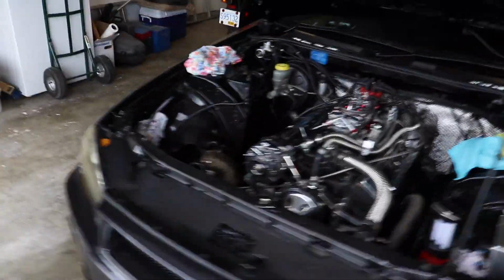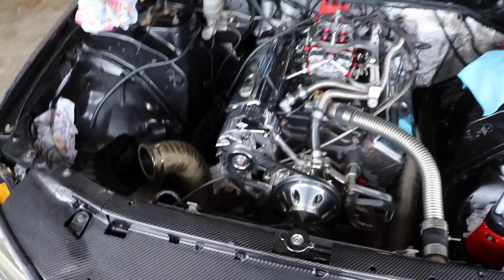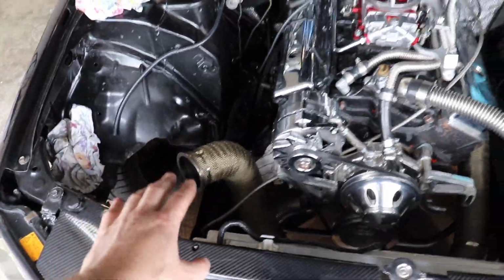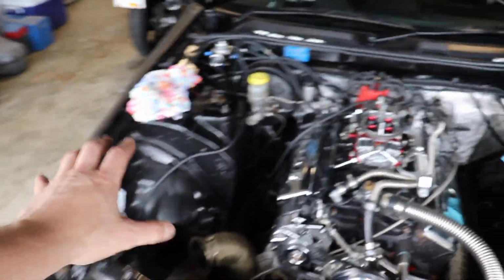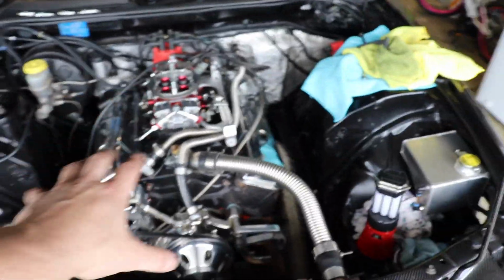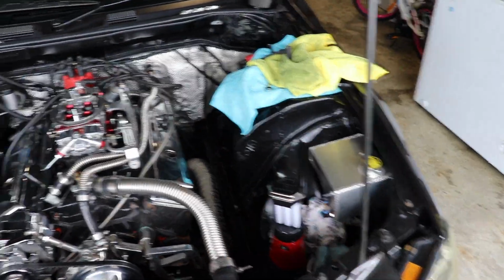Oh, you guys, I tell you, this is going to look so good when it's all done, with all the color combos just working together. You've got the beautiful titanium exhaust heat wrap, the carbon fiber, the dark gray of the body, the gloss black engine bay, all the cool chrome accents everywhere, the aluminum radiator reservoir. So excited.